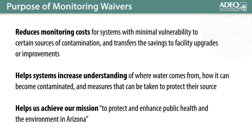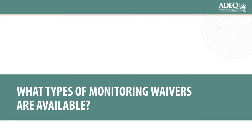Another benefit of this process is that it helps systems understand where their water comes from, how it can be contaminated, and what measures can be taken to protect their water source. Next, we will discuss what types of monitoring waivers are available.